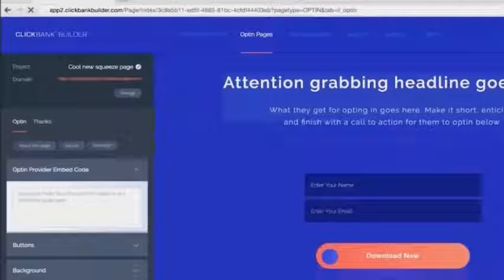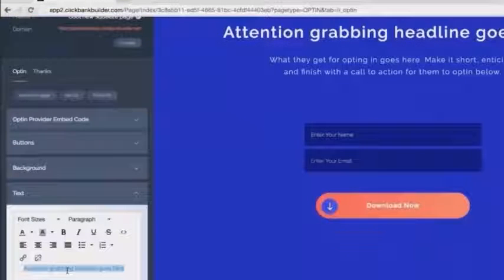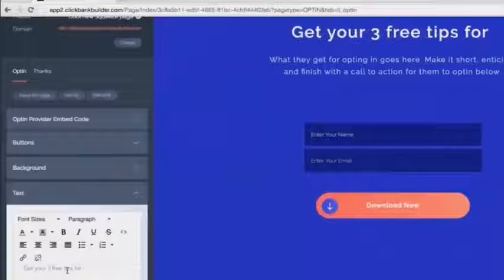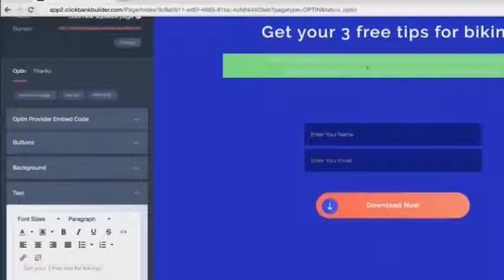Okay, now the crazy thing that you guys have to remember is we're dealing with people who are on their phone, right? So what we want to do is make sure that it's simple, straight to the point, nothing too advanced or anything crazy.